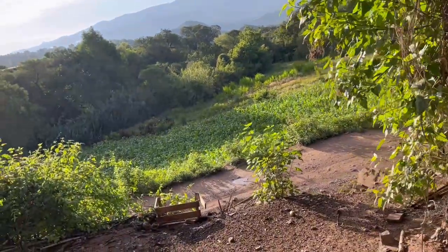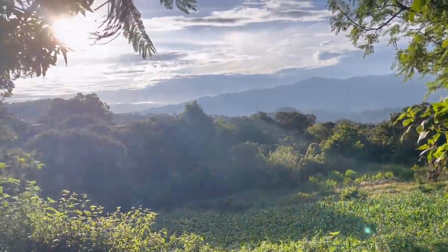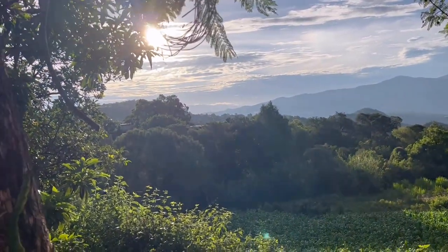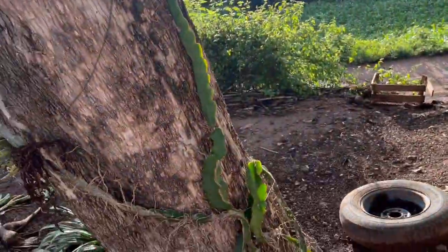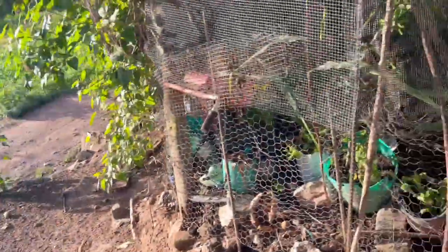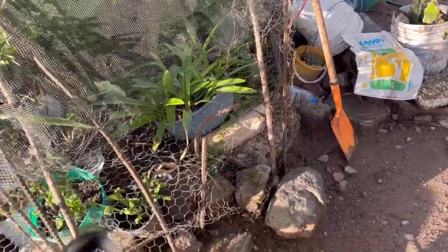And this is my view. Wow. Quite a bit of mosquito down here. Ay, bate. No.